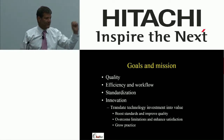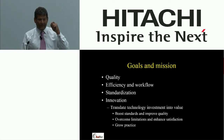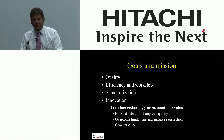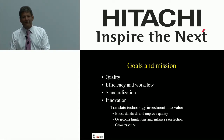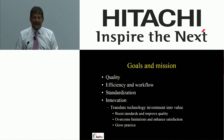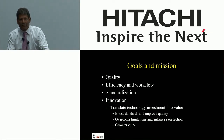It will boost your standards. You will be that center of excellence. It will improve quality. It will make a difference in diagnosis. It will also allow you to overcome some of the limitations of today's technology and enhance satisfaction amongst your constituents, whether it's a technologist who doesn't have to repeat an exam, whether it's a radiologist who sees the additional value of the exam, or the clinician who realizes, hey, I can get fast pressure when I couldn't get it before. That kind of thing, it makes a big difference. And ultimately, we're all after growing practice.